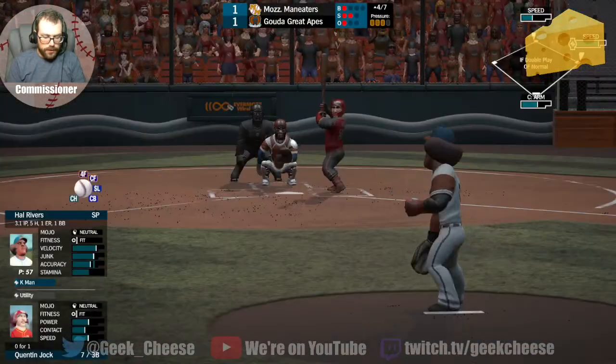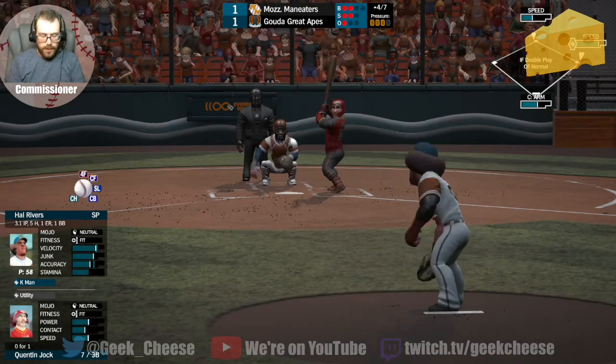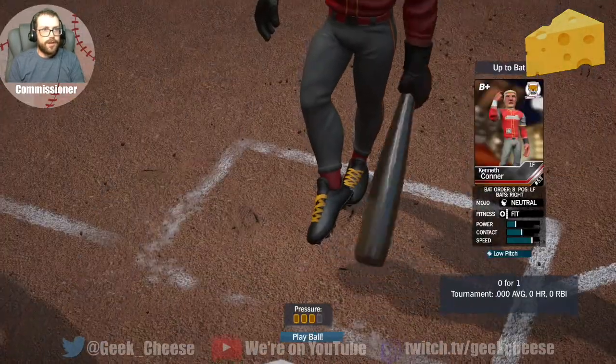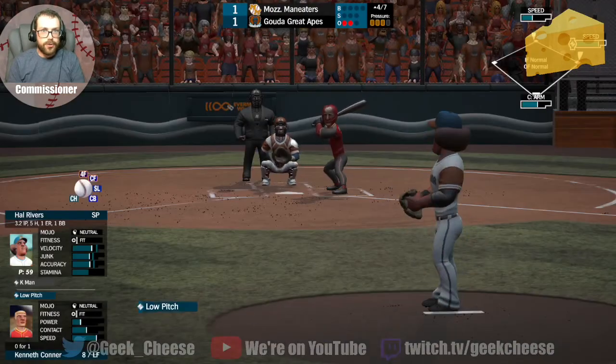Maneaters are more of a balanced team, balanced lineup, really. Great bullpen. Of course, I mentioned the Great Apes, bigger on power, as that one is just blown by Jock. Swings through it. The left fielder, number 53. There's Connor with 2 outs and 2 on.